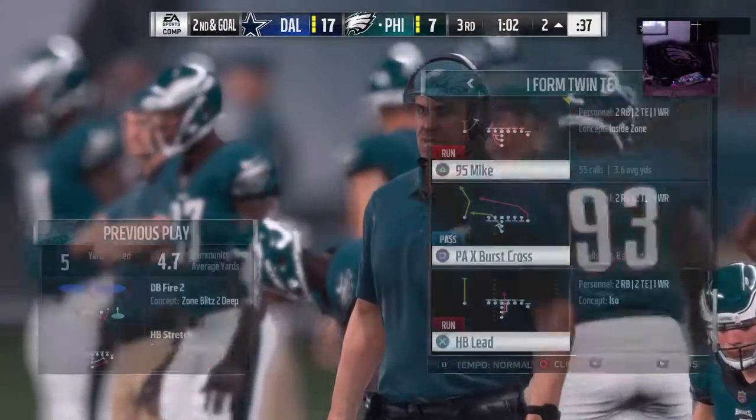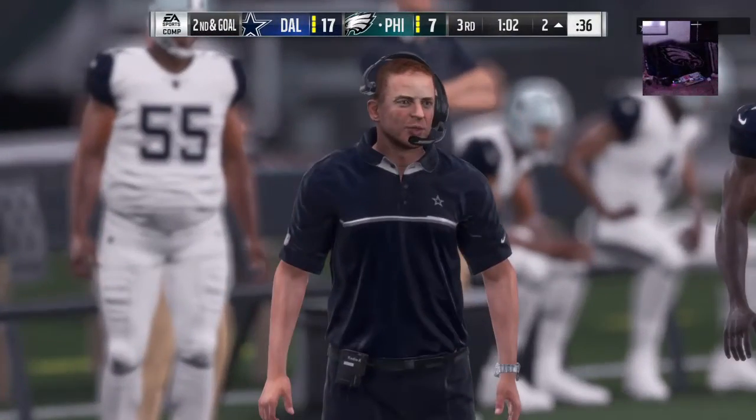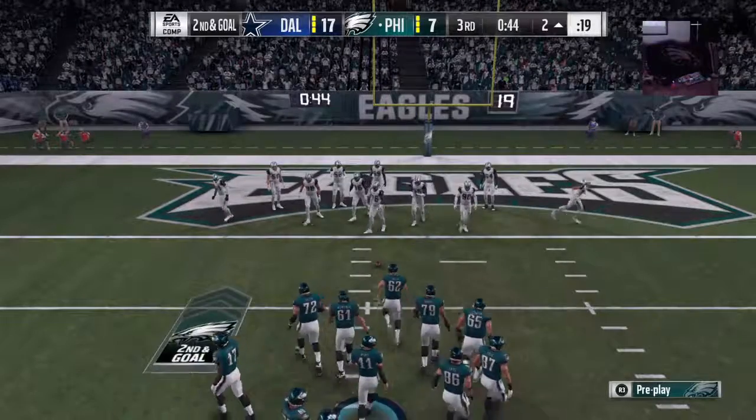It's 2nd and goal. Well, they're hoping that the 2nd half is better for him than the 1st half. They've got to find a way to get him going. He's a big part of their offense.